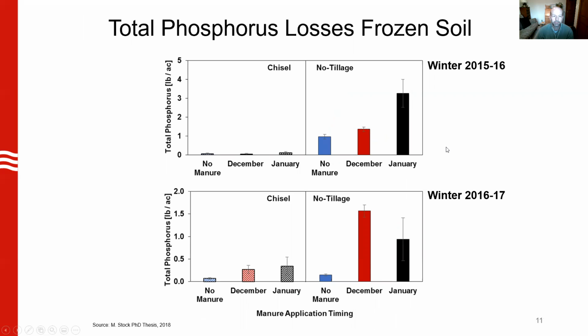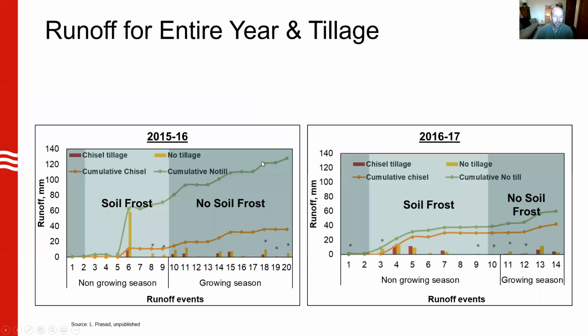Looking at loading, we see here total phosphorus for the two seasons again, and this is split by tillage. On the left is chisel, on the right is no-till. And we see overall, again, that we had greater phosphorus losses for the no-till scenario, even where we didn't have any manure applied.